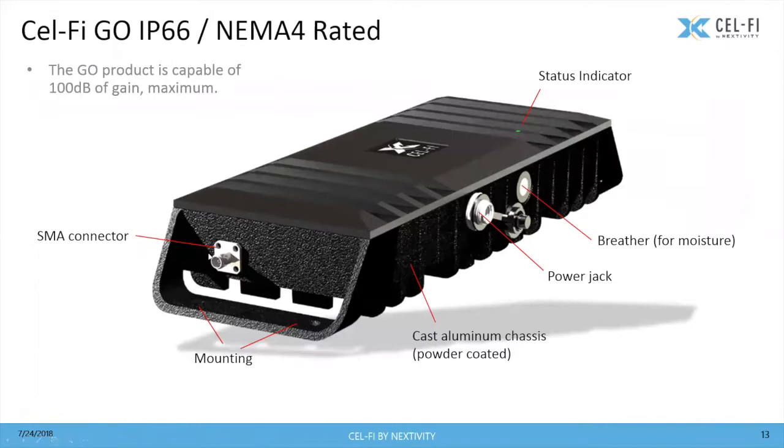Here it is. So this is just a closer up view of it. On each end of this device, there's an SMA connector that on one side, you'll connect a donor antenna, which means it's going to talk to the donor cell site. And then on the other side of this unit, there's another SMA connector that will connect to a server antenna, and that's what's going to broadcast the signal within the building. Again, up to about 15,000 square feet of gain with the stationary version.